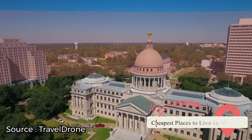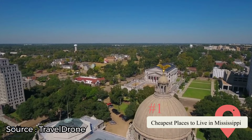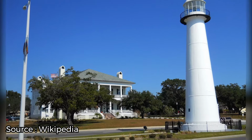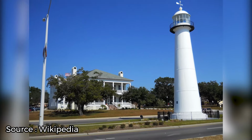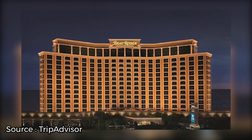Cheapest places to live in Mississippi. The average cost of living in Mississippi is $48,567. The average rent in Biloxi is $690 a month. Gas prices are $3.02, and the unemployment rate is 3.1%. It's a safe and livable city with sandy beaches, fresh seafood, and a thriving casino industry.